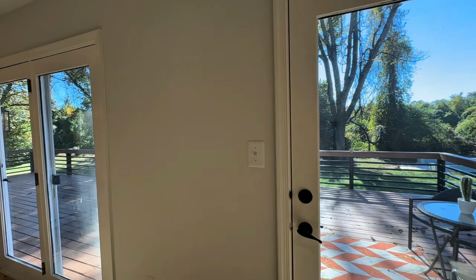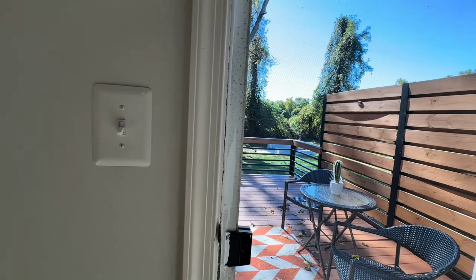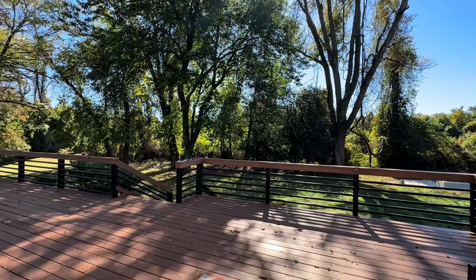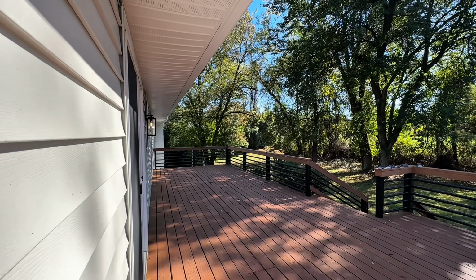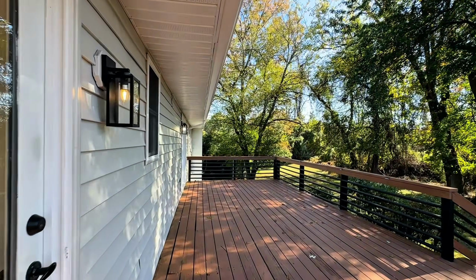So we've got 2 doors that lead us outside to the deck. Check out this deck. This thing is humongous. Look at this. This is huge.